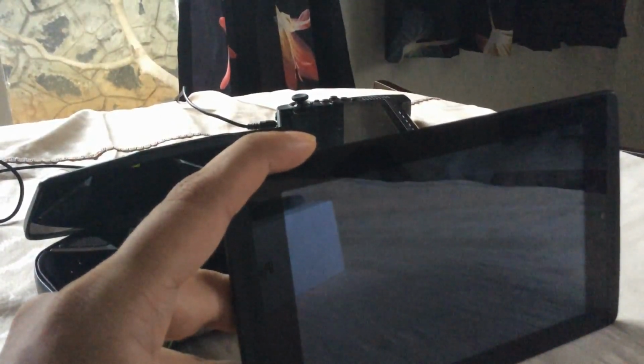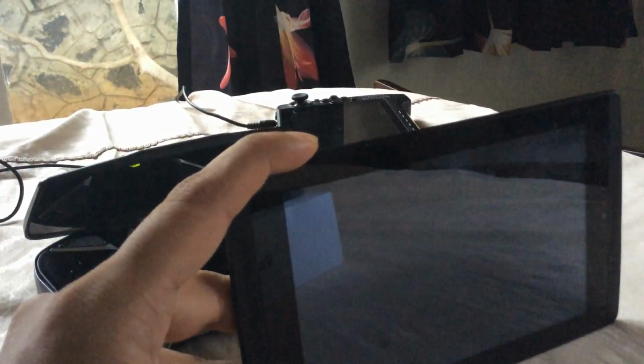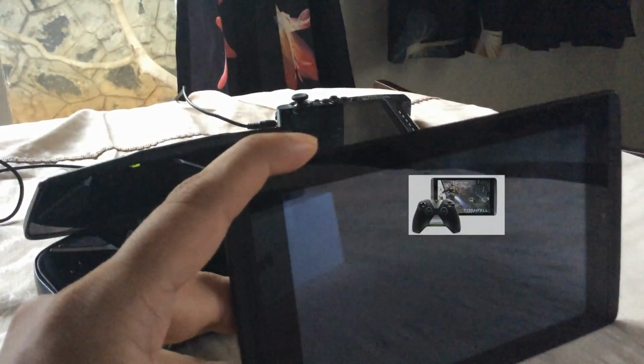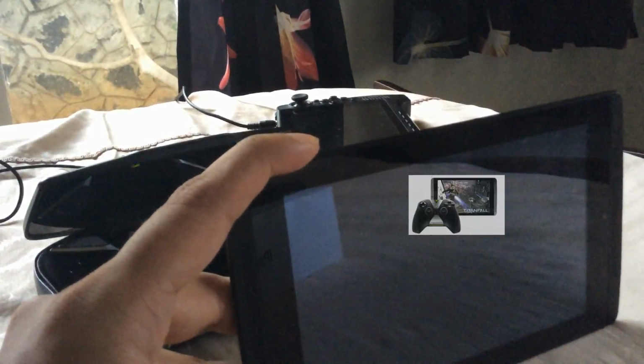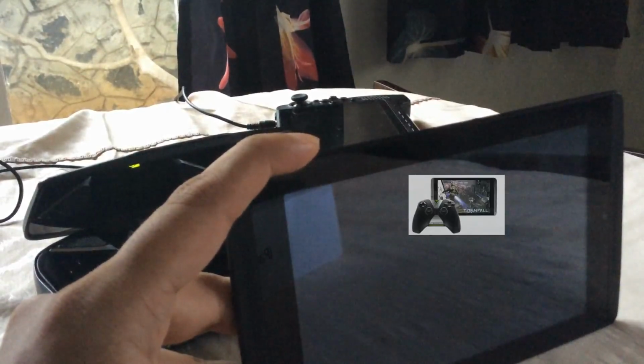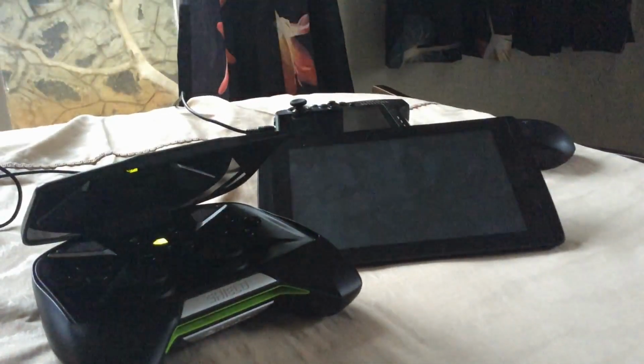Another reason why you wouldn't want to get a Shield tablet is that it comes with a very chunky controller. I don't know if it's separate or you buy it with it, but that controller is not good for retro games or fighting games because it's simply too chunky, and most mainstream gamers aren't going to want to hold that thing. They want something lighter to use.